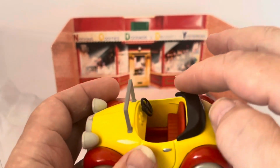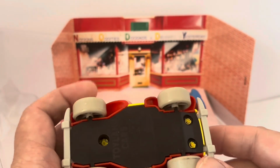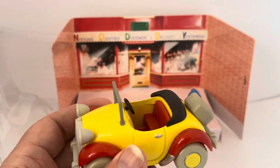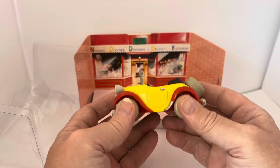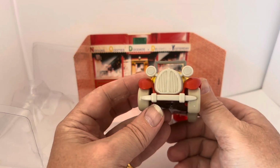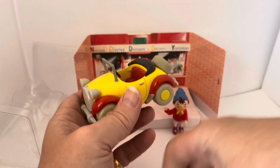The cover at the back there. The seats are all plastic. The wheel is plastic. The windscreen is plastic. And the bottom is plastic. So there's not a tremendous amount of metal in it. But it is quite a weighty model, considering that it's only that yellow body that is die-cast metal. Other than that, it's all plastic. But it is a lovely looking model, and it does emulate the car that Noddy drives in Toyland.